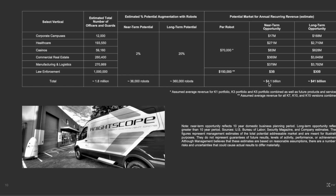So based on the estimated annual recurring revenue profile of these units, anywhere from about $4.1 to $41 billion, if Knightscope was able to replace all of the estimated officers or guards at these locations with the indicated 2 to 20% autonomous robot forecasts. And interestingly enough, you'll see by far the biggest opportunity here in terms of value is with law enforcement itself because of the number of officers that are currently on duty in the United States.